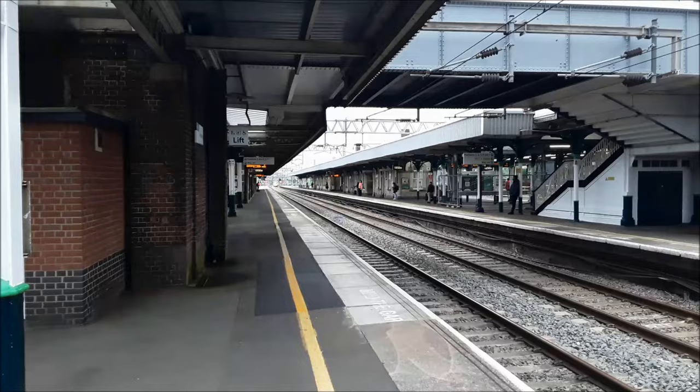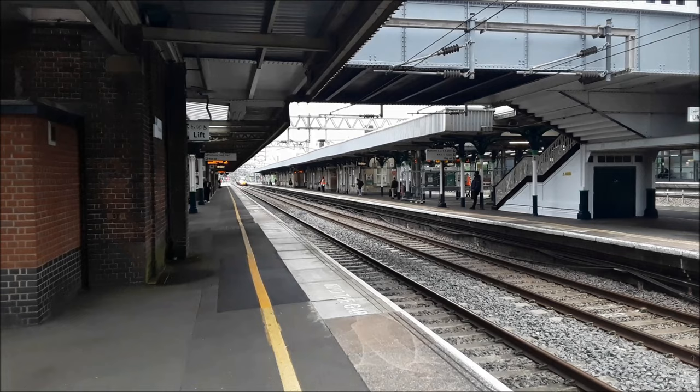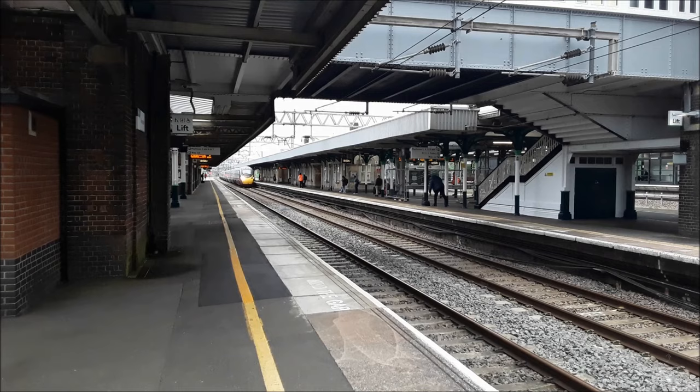Okay, the next train to arrive, coming in 7 minutes late, is going to be the 1843 Avanti West Coast service from Manchester Piccadilly to London Euston. Fair amount of racket being kicked off because there's loads of people getting ready for the London Northwestern Railway service to take them onwards to Crewe.